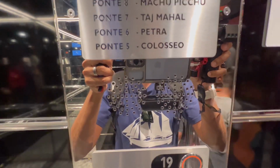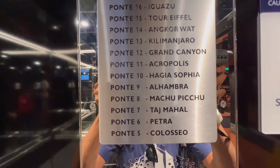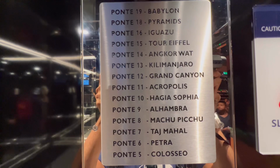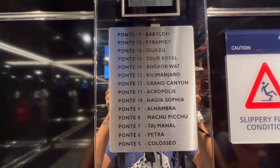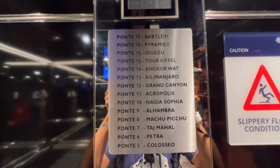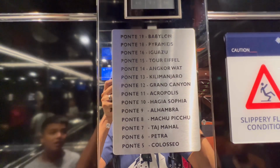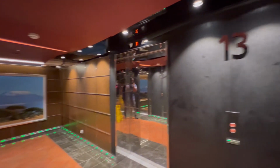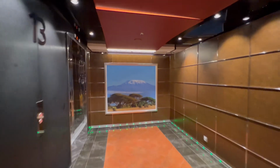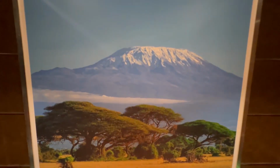One of the cooler things on this ship are all the deck names: Colosseum, Petra, Taj Mahal, Machu Picchu, Alhambra, Hagia Sophia, Acropolis, Grand Canyon, Kilimanjaro, Angkor Wat, Tour Eiffel, Iguazu, Pyramids, and Babylon. As an example, deck 13 is Kilimanjaro. So each deck floor is named after a unique place in the world.